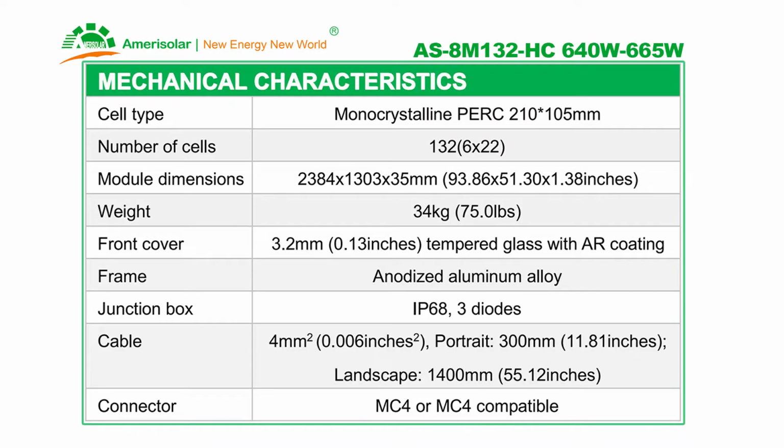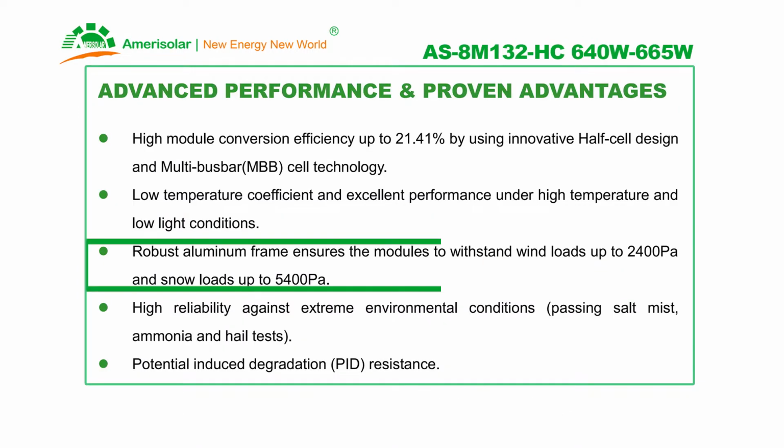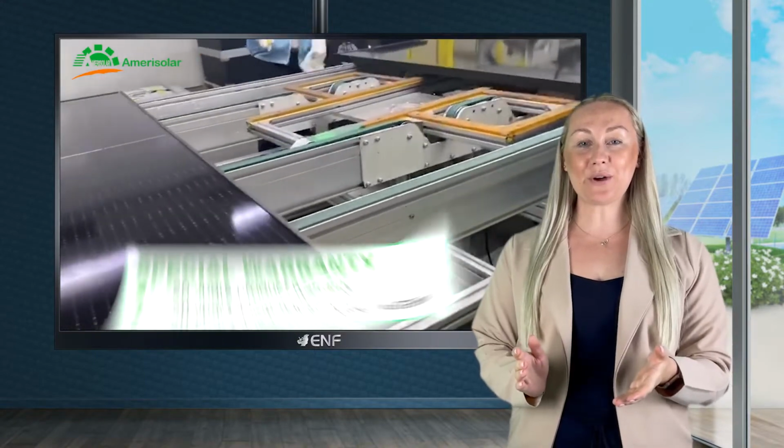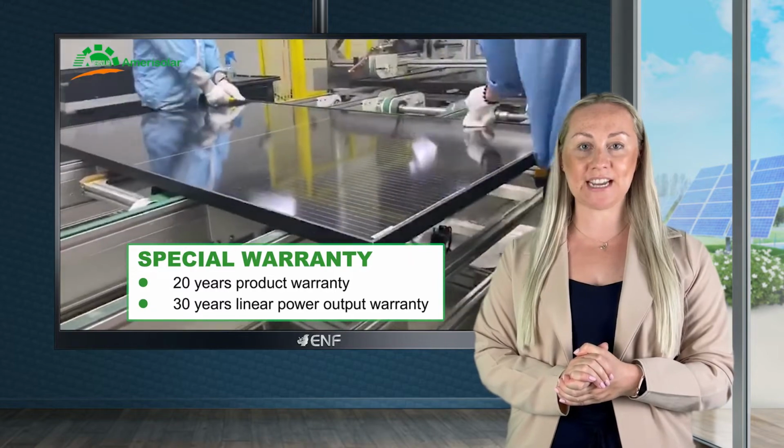They incorporate a sturdy, anodized aluminium frame which can withstand wind loads of up to 2,400 pascals and snow loads of up to 5,400 pascals. They have also passed the salt mist, ammonia and hail tests. Finally, they are also resistant to potential induced degradation. For this product, we offer a 20-year product warranty and a 30-year linear power warranty.